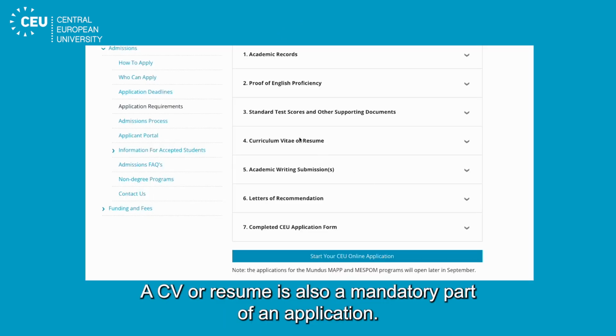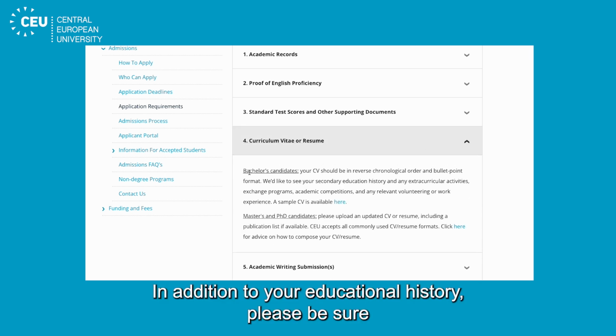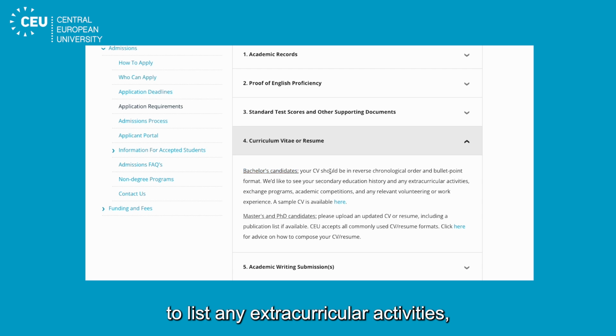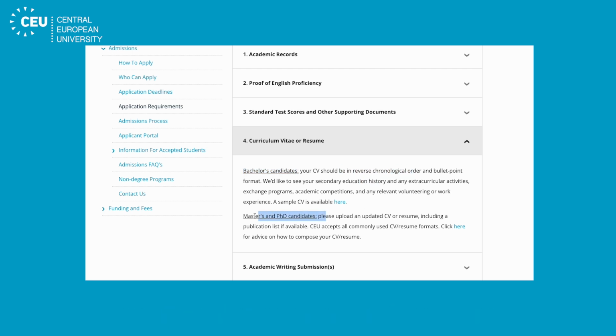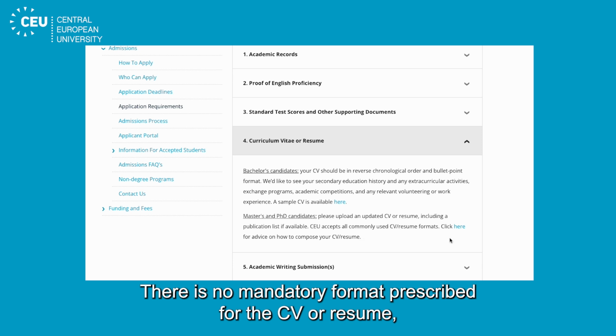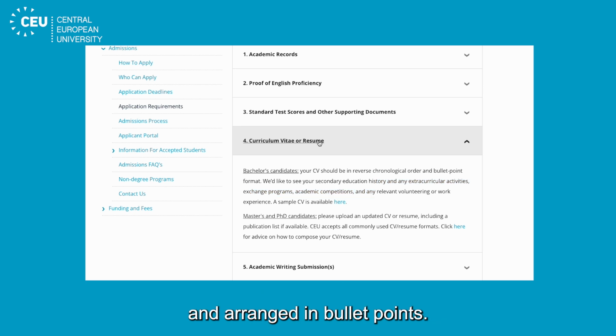A CV or resume is also a mandatory part of an application. In addition to your educational history, please be sure to list any extracurricular activities as well as voluntary and paid work experience. There is no mandatory format prescribed for the CV or resume, but it should preferably be in reverse chronological order and arranged in bullet points.